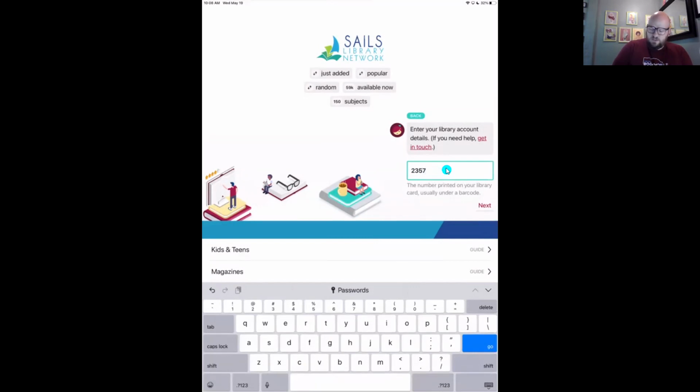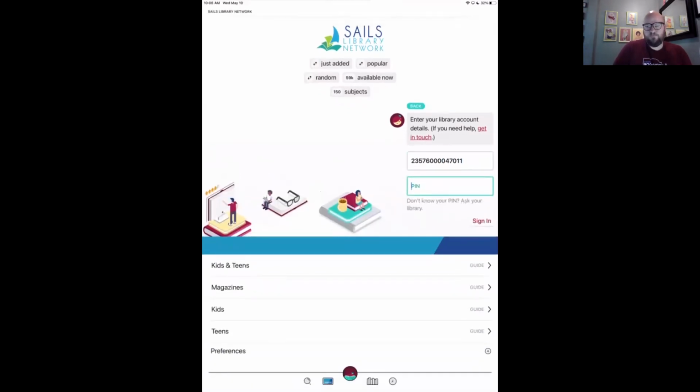So it's usually under a barcode. Enter the number only. No dashes or spaces, anything like that. And once that card number is entered, we'll tap on next. And then we'll need to enter our PIN.